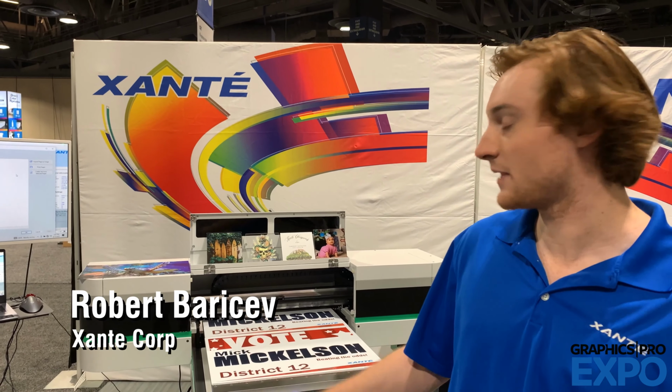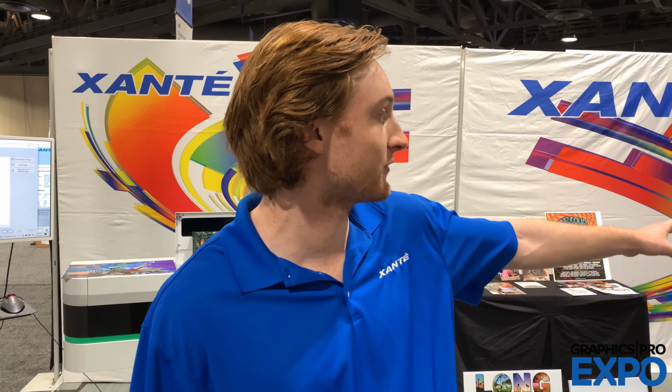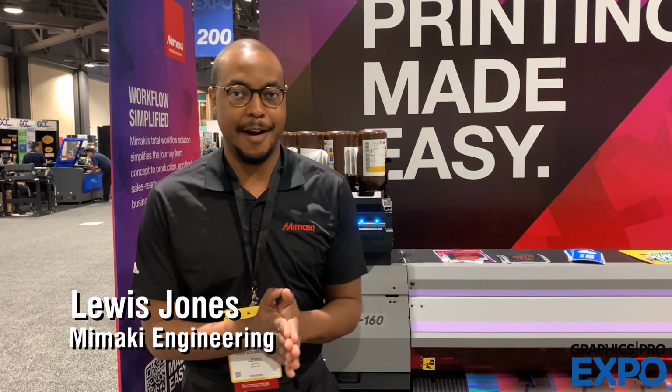Make sure to come see us at the Zante booth. We've got the X33 inkjet, and we've also got the X16 UV inkjet, which is actually able to do cylinders as well. We're here showing off our new line of printers, 100 series from Amaki.